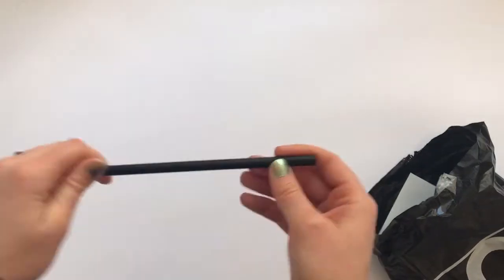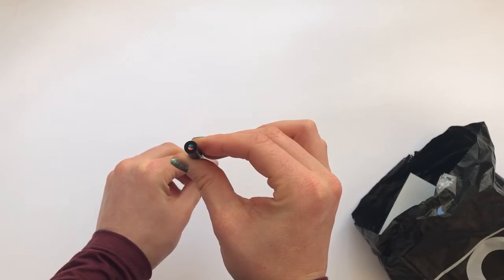Again, no price. Wonder what this was then. Realised it's a multicoloured pencil.